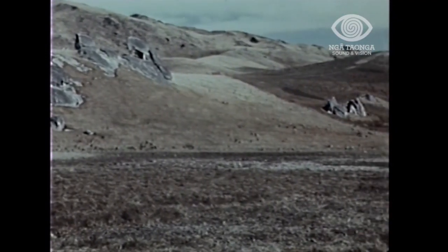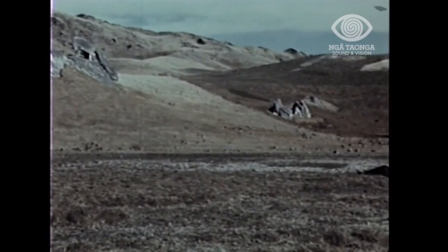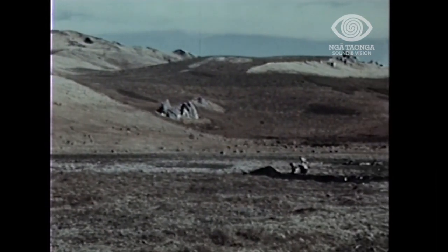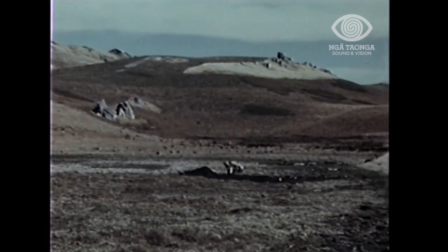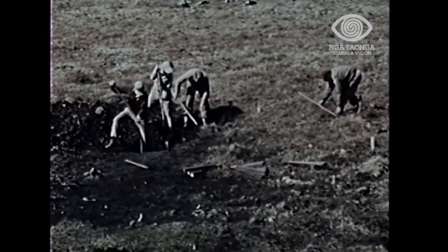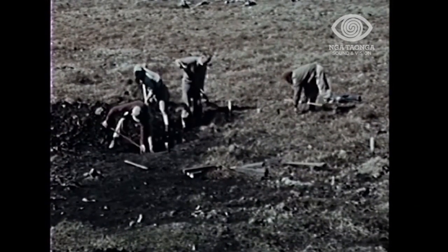For soft digging, they chose the uncultivated swamp paddock in Pyramid Valley. But before the grave was deep enough, 3 massive bones were brought to the surface. The 6-foot leg of Dinornis, largest of New Zealand's moas. 9 months later, amateur naturalist David Hope took the bones to the Canterbury Museum.